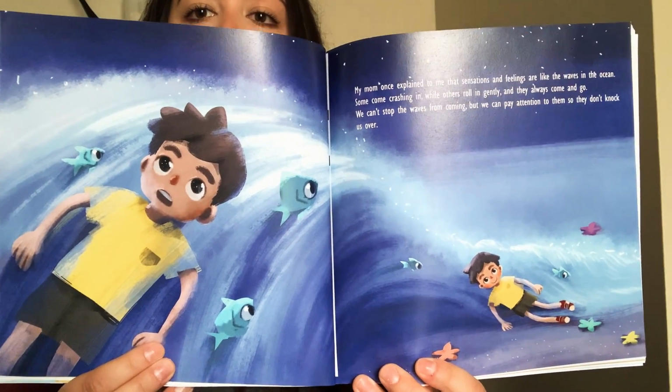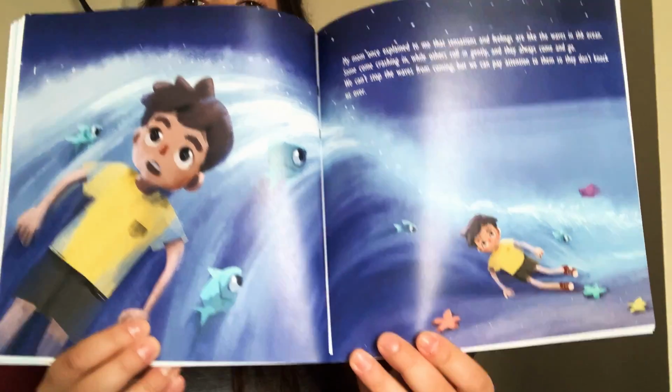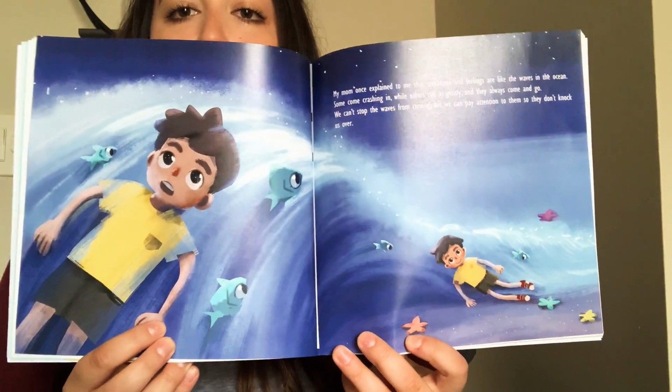What colors do you notice on this page? I see a lot of blues. I see a little orange down here. Some yellow on his shirt.